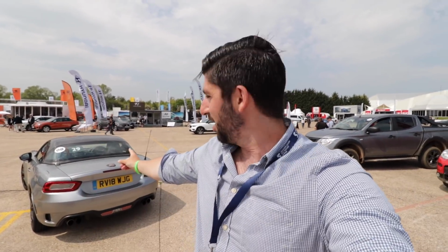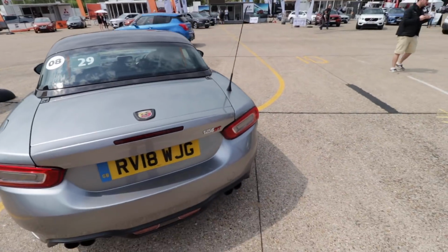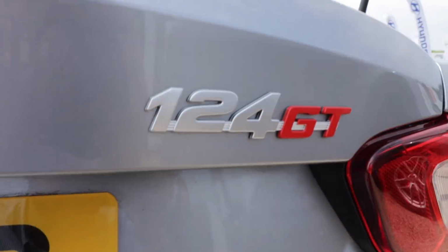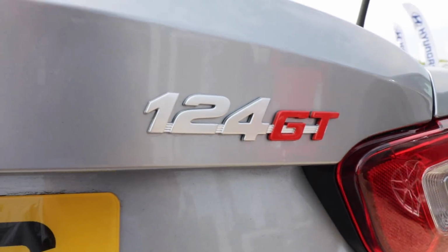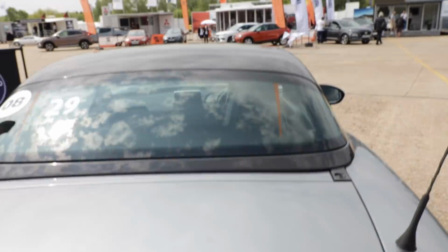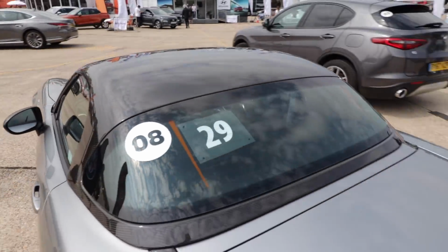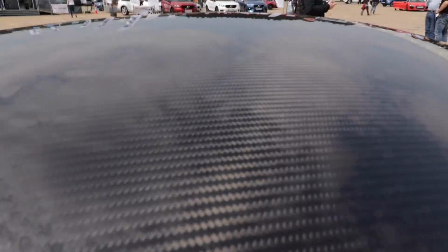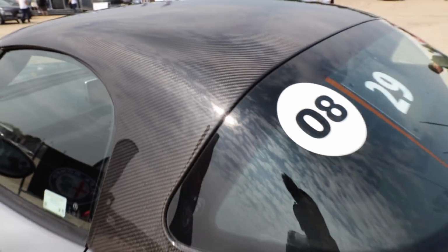But the thing behind me there, let's see what the differences are. So let's start with the back. Now you have the obviously the Abarth 124 GT badge there, which does look very nice. I do like the styling of it. But the big noticeable difference is, of course, the roof. The ability to have a hard top roof with beautiful, in my opinion, carbon weave. I think that looks really, really, really nice and does sit really flush.